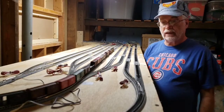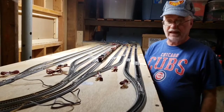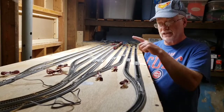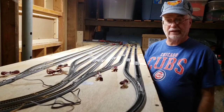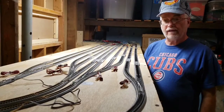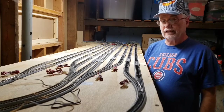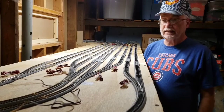Next phase for the layout, we'll be working on the other side now, on the classification yard. That's going to take some time. I was kind of surprised at how much this ran in switches and track, and it'll be even more expensive on that side, I imagine. So I try to set a budget and do a little bit at a time. I'll start collecting the stuff for over there and putting it together, and just see how long it takes to get things where I want it.